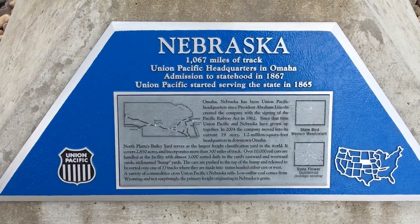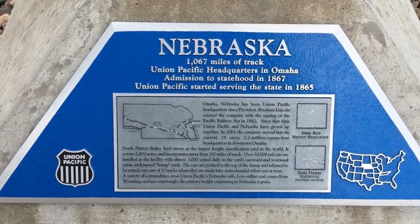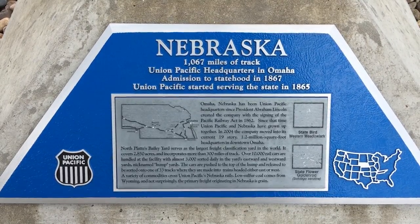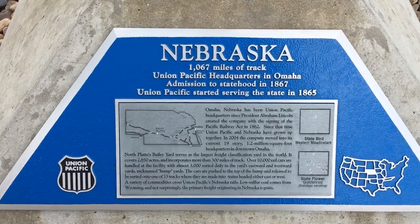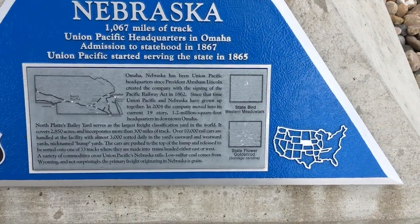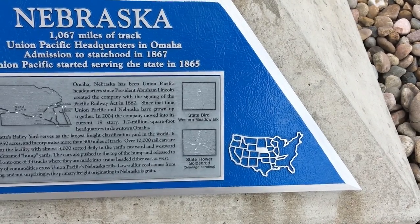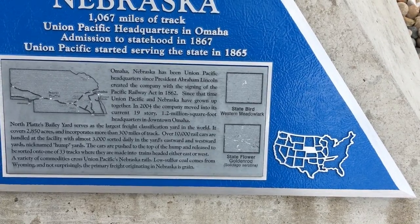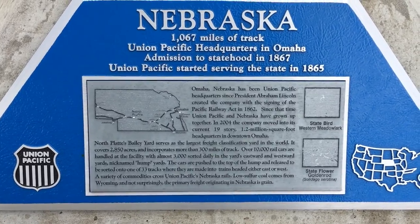Then at the base, they give you some information, like here, Nebraska. 1,067 miles of track, Union Pacific headquarters in Omaha. Admission to statehood in 1867. Union Pacific started serving the state in 1865. And it just shows you where they are in the United States, in case you didn't know where Nebraska was in the U.S. And its state bird, the western meadowlark. The state flower is the goldenrod. And then a little information on that.